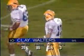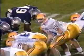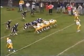Ball placed at the 22, so it's 2nd down, and a good look at Clay Walters' numbers and what he's done on the ground this season for the Carmel Greyhounds.